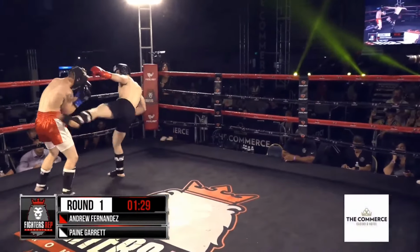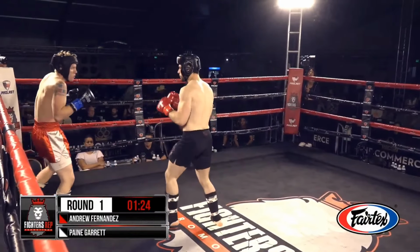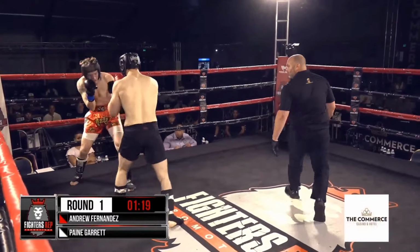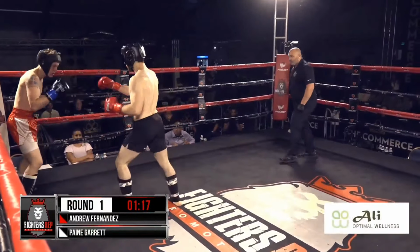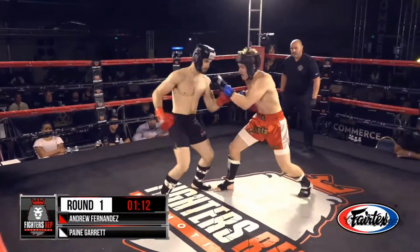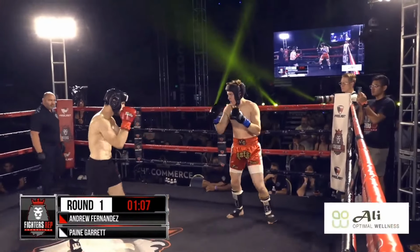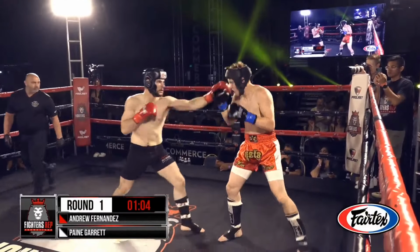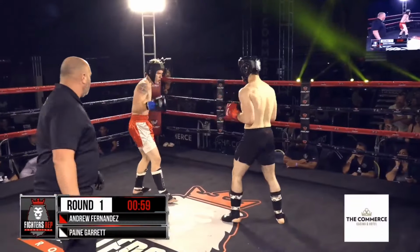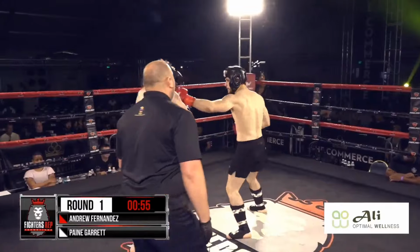Look, Fernandez walking into those punches, bringing them in bunches. Oh, Paine has to do something ASAP. Paine punching a little bit wide, eating a little bit of the salt and pepper, but rallying back. Let's go, Paine. Andrew's on right now, man. He's firing his shots. Look at them. Oh, that's a big boy, too, throwing big kicks. Oh, boy.